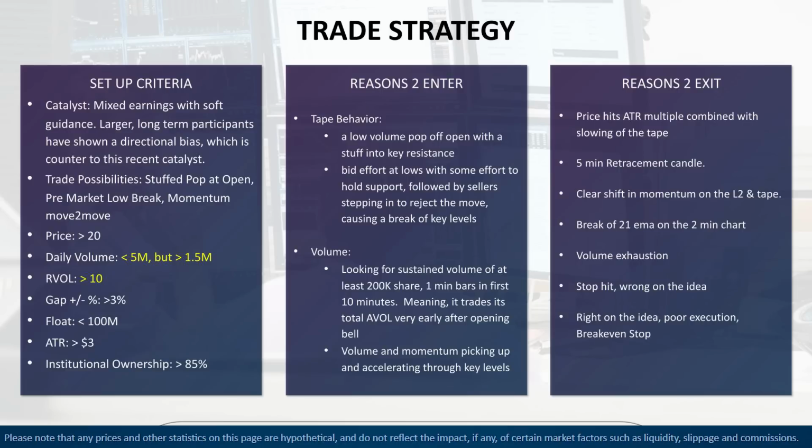And looking at reasons to exit, it could be any combination of these, but price hits an ATR multiple combined with slowing of the tape. And combined with slowing of the tape is important, and we'll see in this trade hitting 2 ATRs sounds like a lot, but there was still very much a lot of momentum at that level. So we want to be watching the tape as well as the levels.